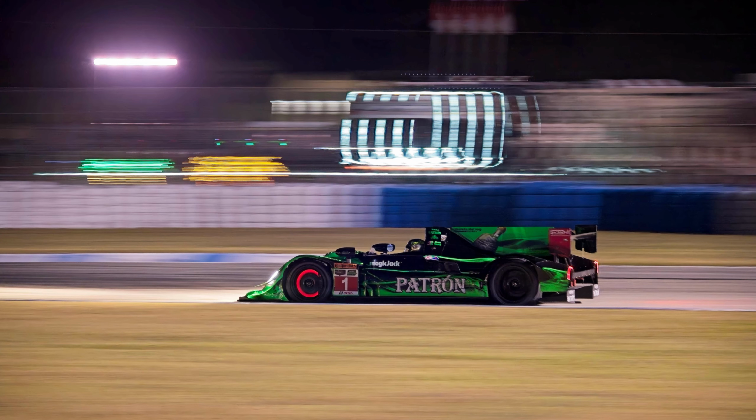2014 brought a change in the LMP2 rules, and with it, a new car to replace the soon-to-be superannuated ARX-03. Following a naming convention staggering in its creativity, the replacement for it was the, wait for it, ARX-04. Such creativity, much wow.